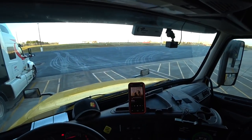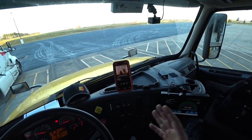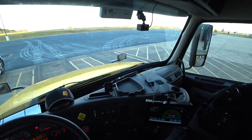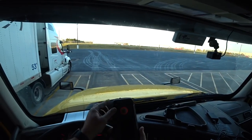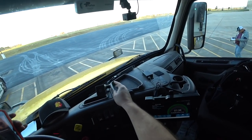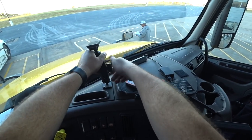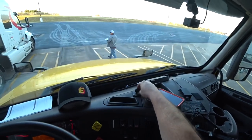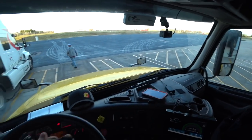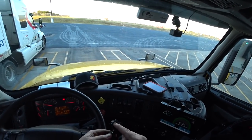Now, to answer a question from someone who submitted one, they said, Chuck, what kind of phone mount do you use? So this is what it is. On the back of my iPhone here, I have this magnet, and then this is a magnet, and then this right here is a RAM mount. To show it to you, I have this that's screwed right here, and then this right here connects by a ball.